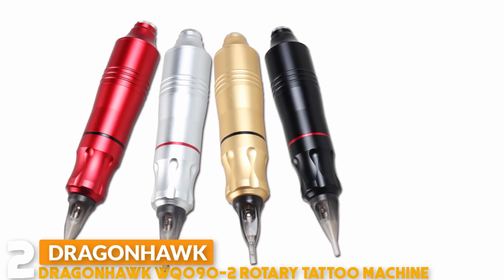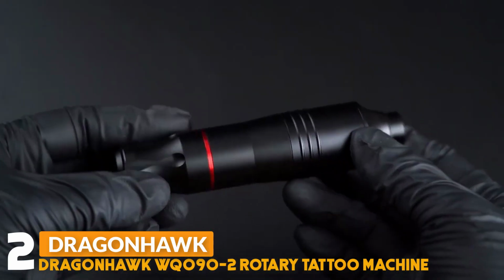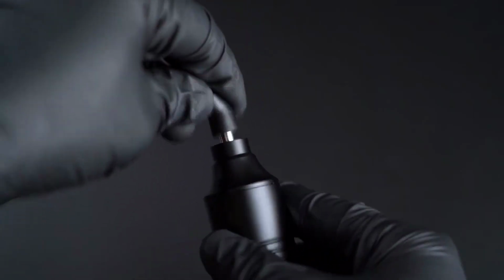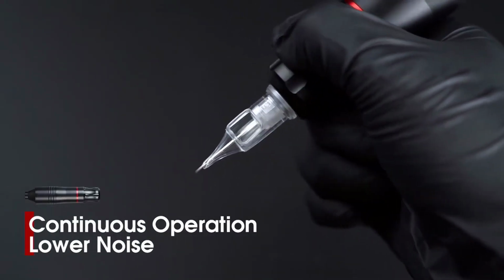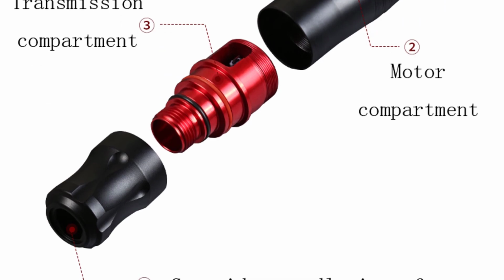Number 2. Dragonhawk WQ0902 Rotary Tattoo Machine. The rotary tattoo machine frame is made of aluminum alloy, weighs 310 grams, with a stroke of 3 mm. This rotary tattoo machine provides a high quality powerful motor, 8V 8000 RPM, with continuous operation, low noise, long lasting stability, lightweight, unibody. It has the main supplies to start your tattoo work.